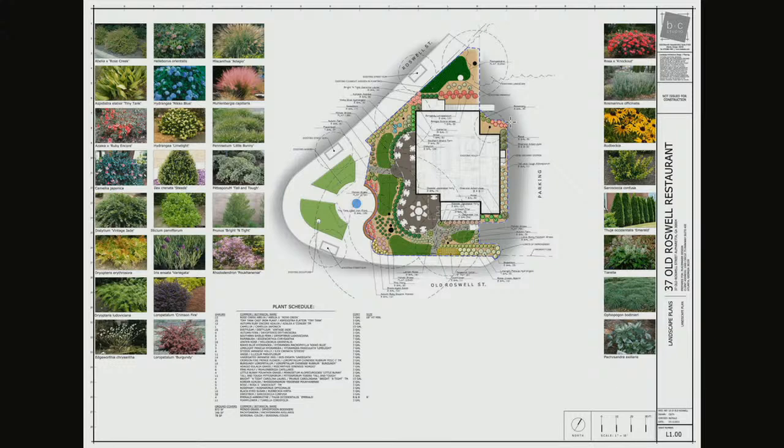Landscape questions for Trey? No, I'm good. All right. I like the rosemary. I think that maybe scatter it more, but that's just a personal thing. Scatter it.